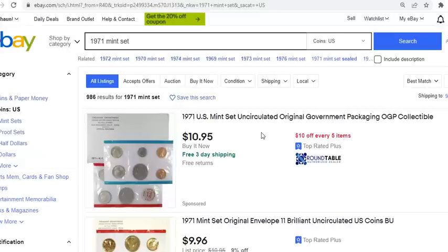Those are typically just referred to as packaging errors. Maybe they put 2 Lincoln cents in there of the same date and mint mark, or something to that effect. But mint sets give you the opportunity to look for, again, more high-end registry set style coins.